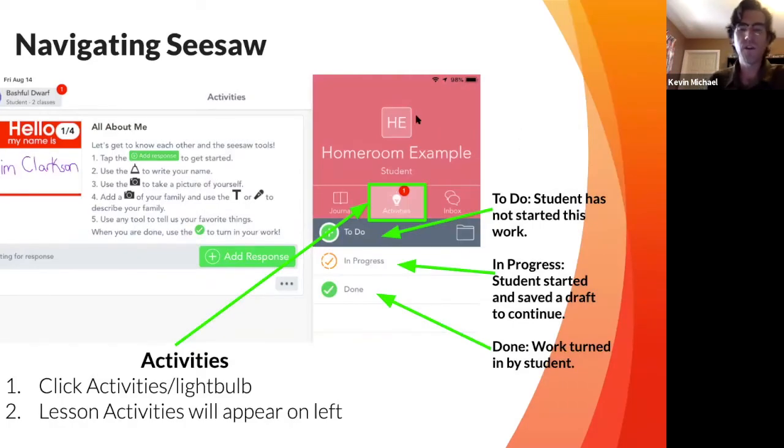So we're going to look a little bit more closely at the activities menu options here. This is where, again, assignments from the teacher that need some kind of completion or submission by the student would be located. And this is a new feature they just added to Seesaw earlier this month. The to-do list feature helps students know what they still need to accomplish during their day. So any activities that have been assigned by the teacher that the student has not already done will be found by tapping or clicking, depending on the device, on to do underneath the activities menu.